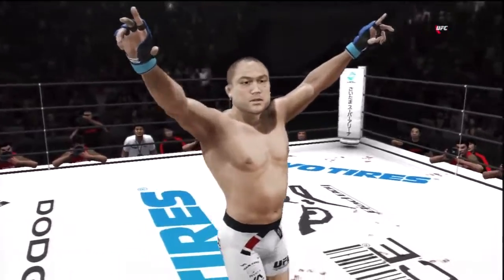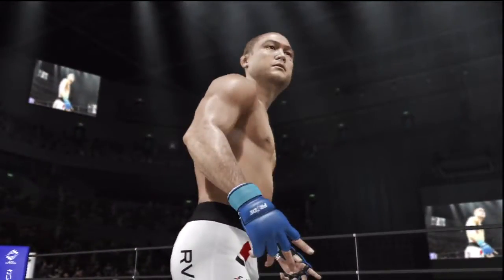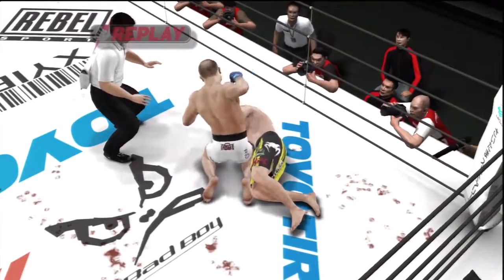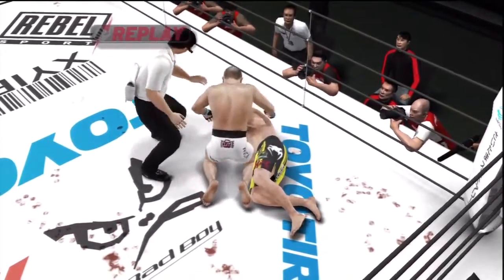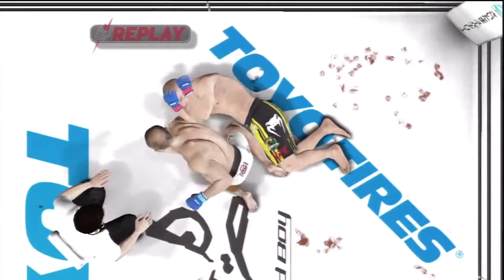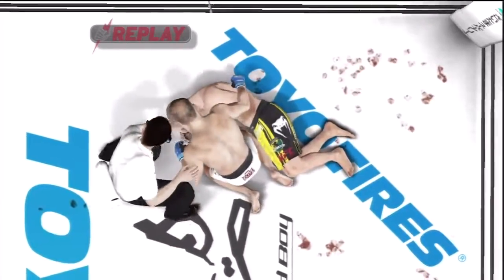BJ Penn ends this in convincing fashion. I just wanted to say there is no way that he can recover from this. He smelled blood and put on the pressure and ended this with a beautiful flurry of punches. Once again, we see that the referee did the right thing by stopping this one.